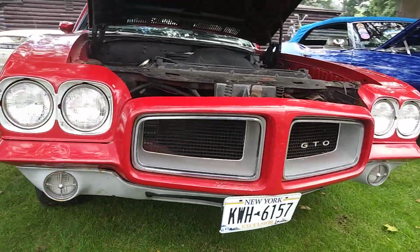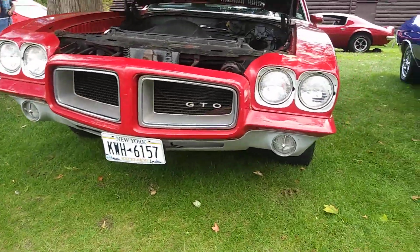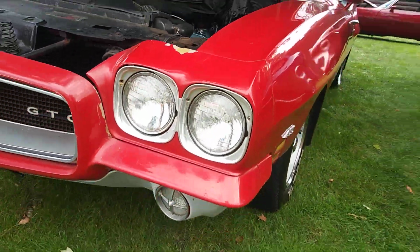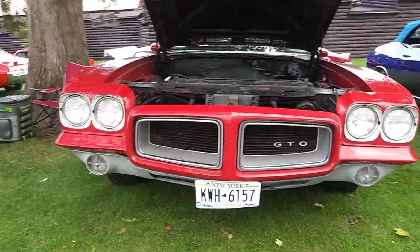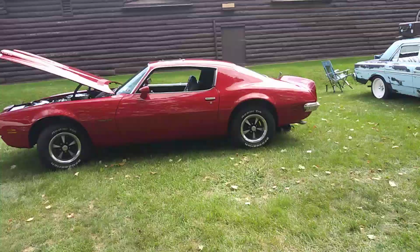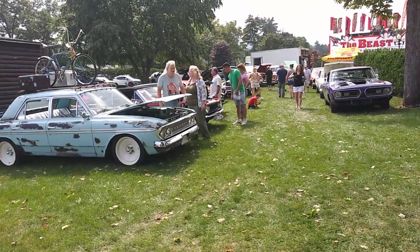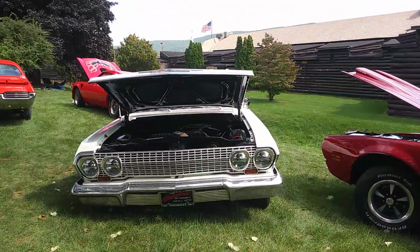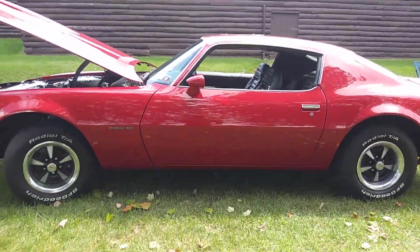So this here appears to be another 71. 72. It's a 72 GTO, and that white one was a 71. Let's go in the back and look at the Firebirds back there. Now also back here, there's a Rambler, and there's a 63 Impala, but apparently it's got a straight 6 and a lowrider kit. I might get some footage on that. But let me get this one right here.